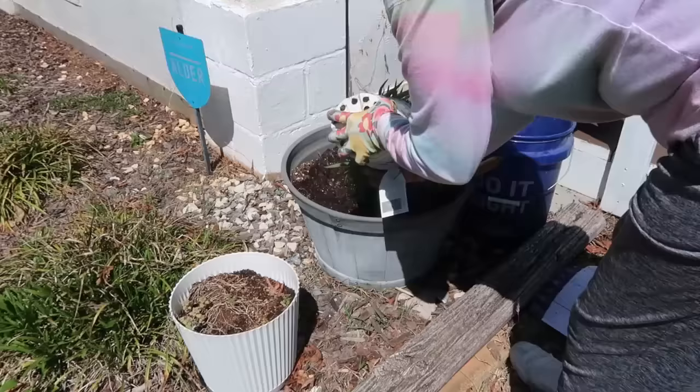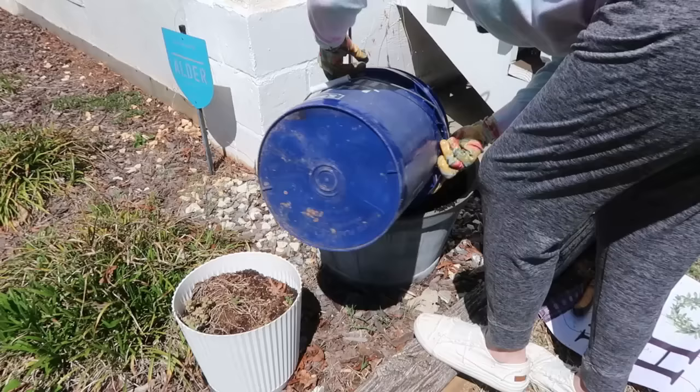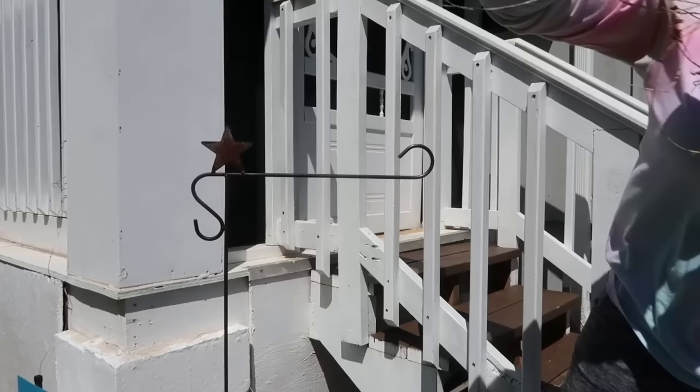I used to have my hostas out here, but they would get fried every summer until I realized they can't handle the sun. So I just did this. I actually have that little white pot next to it and I forgot to get a plant for that, so I will do that eventually. And here I had some ivy last year that had grown up and it was all dead, so I was just taking that off.